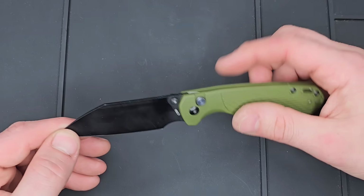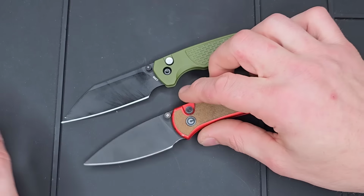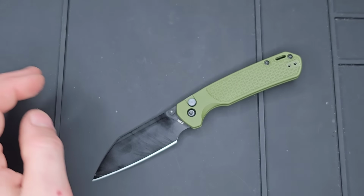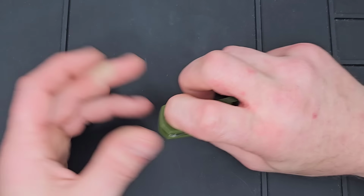Next is the JRB Pyite Light. We were talking about the lightweightness of the Cubit. This one is just as light. I would say just as light. Granted, it's FRN, so it's not aluminum like the other one.